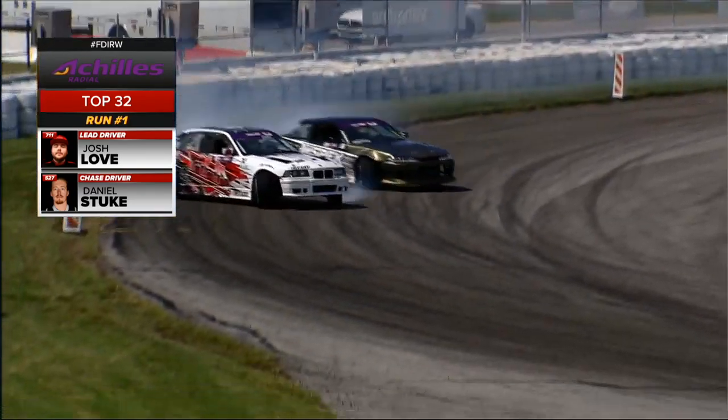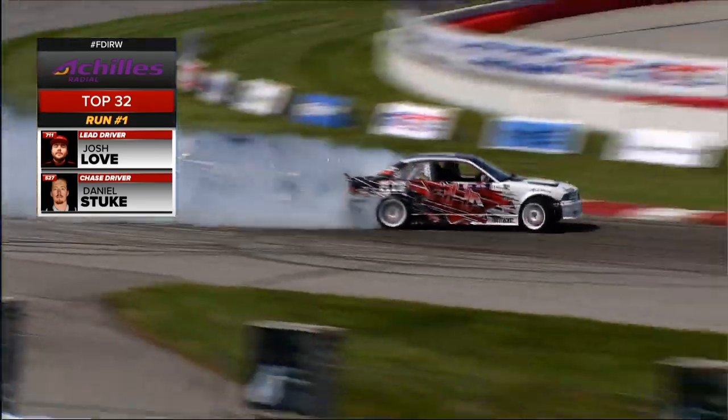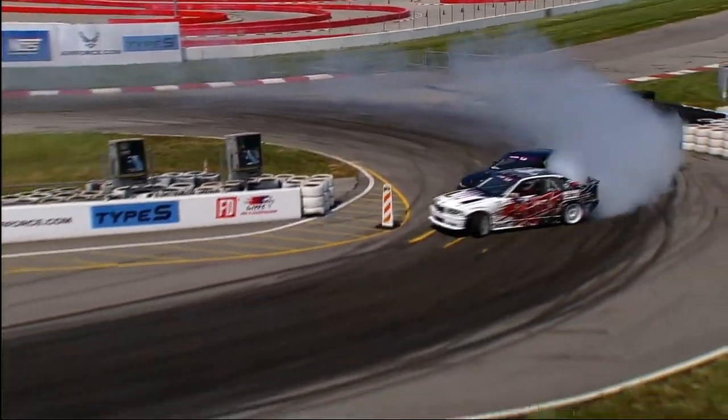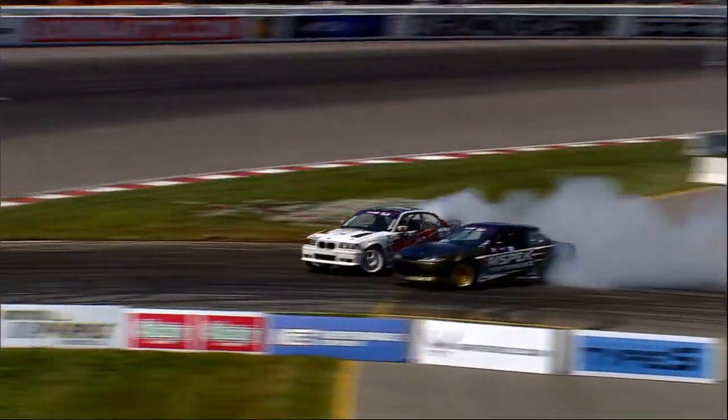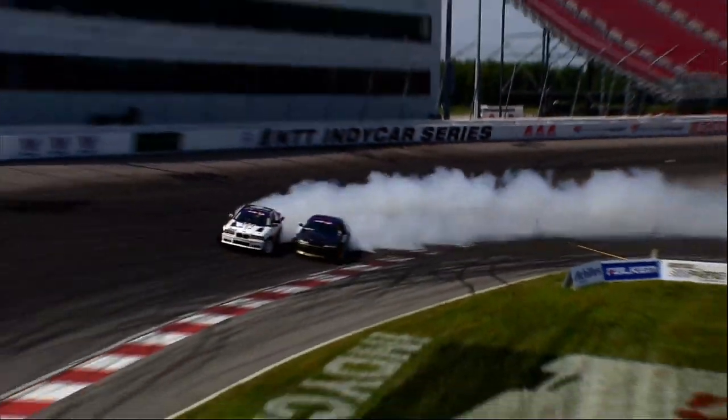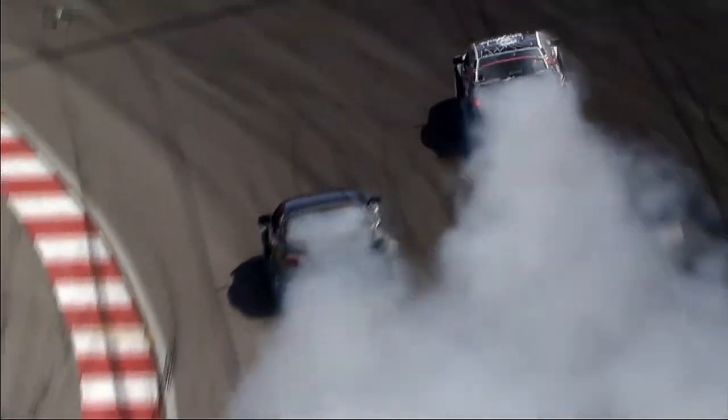Transitioning, massive angle there. Like I said, getting the first run jitters out of the way, the first battle jitters. Looks like they're tightening up. Love throwing some more angle at it, really tight to that front flip. Really impressed with how Stuke allows the transition in front of him and then jumps right to the side of Love. Doesn't get all the way out there, but does have that proximity, Ryan.